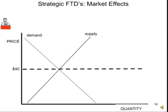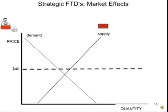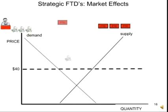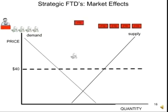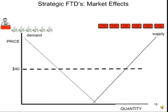The miscreant shows up and starts gaming the system. He sends out FTDs. Since the system sees these FTDs as normal stock, he's increasing the supply of a parent stock, and when you increase supply, you shift the supply curve to the right. He does it again, generating FTDs, shifting the supply line to the right as he goes. Eventually, he shifts the supply line far to the right. Now notice where the supply and demand lines cross.